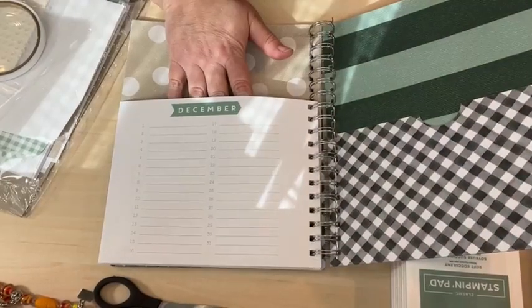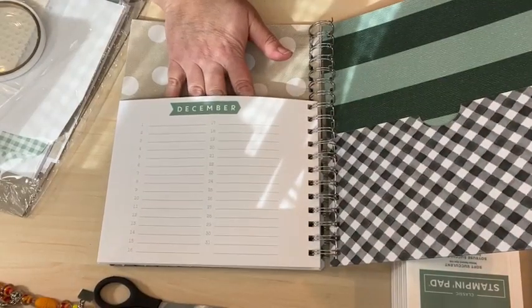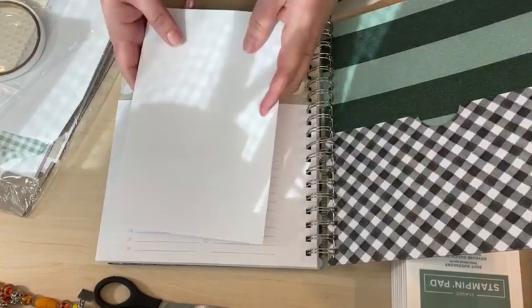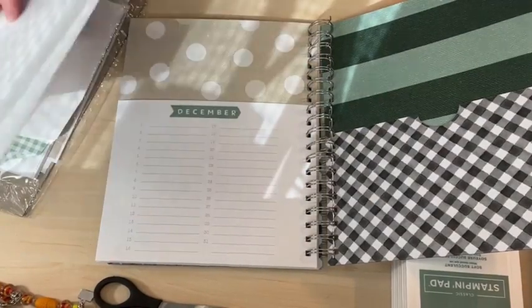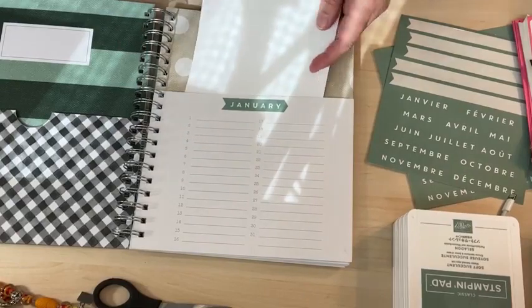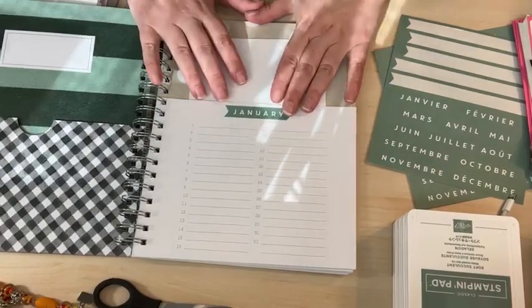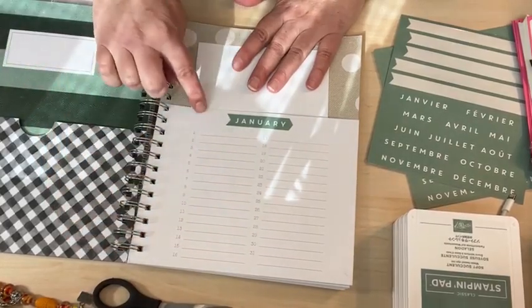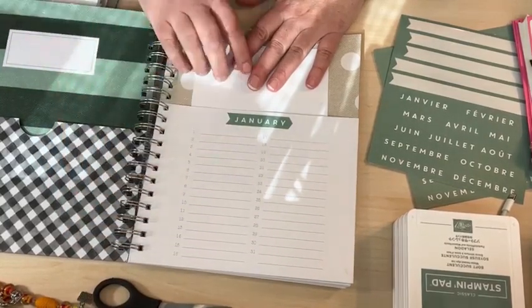What I was thinking that I'm going to do, I'm not going to keep cards in mine. Instead, I have printed out my mailing list of everybody who has a birthday in January. So I've got that in here. I won't open it because I don't want to publish people's addresses on a live video, but I'm just going to stick my address list right here. And then I'm going to write in the names of the people who have a birthday on that day.